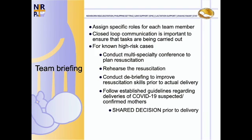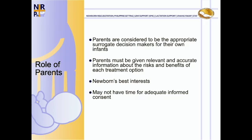Ideally, every family should have the opportunity to have a discussion prior to delivery to establish a shared decision between the team and the parents as to the approach to resuscitation of the newborn if needed. Parents are considered as part of the team as they stand as surrogate decision makers for their own babies. If with adequate time, they must be given relevant and accurate information about the risk and benefits of every treatment option. This includes discussions with the family about the risk and benefits of co-location or temporary separation, designation of an area for newborn resuscitation within or outside the delivery room, rooming in, and breastfeeding. These options will be further discussed in the succeeding lecture. The newborn's best interest must be prioritized.